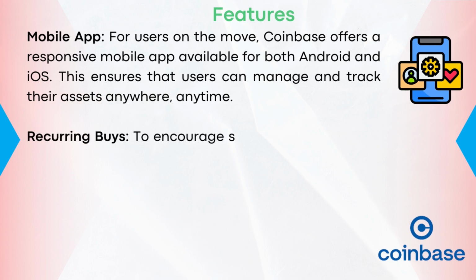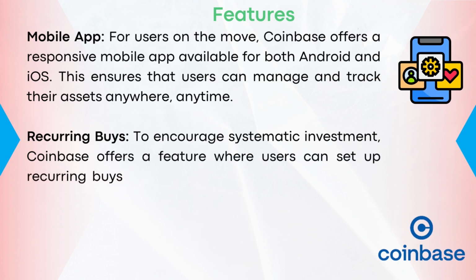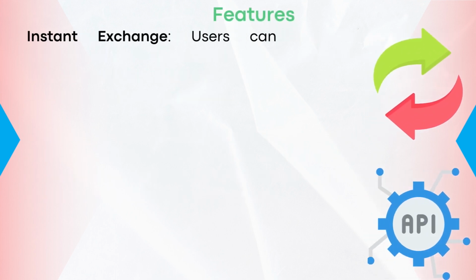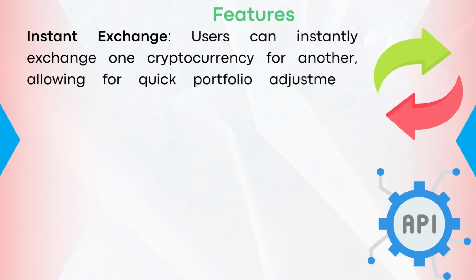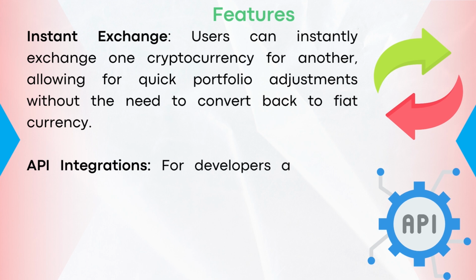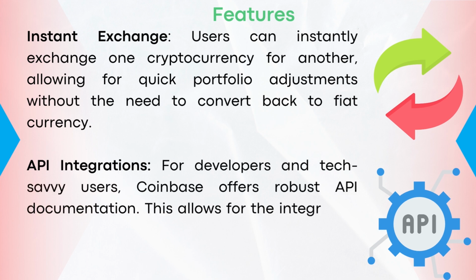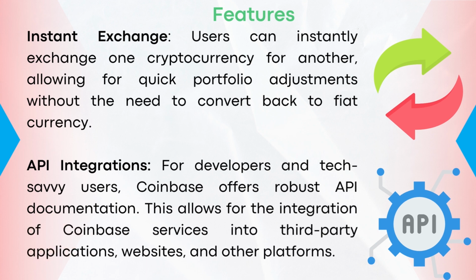Recurring buys. To encourage systematic investments, Coinbase offers a feature where users can set up recurring buys, allowing for daily, weekly, or monthly purchases of a chosen cryptocurrency. Instant exchange. Users can instantly exchange one cryptocurrency for another, allowing for quick portfolio adjustments without the need to convert back to fiat currency. API integrations. For developers and tech-savvy users, Coinbase offers robust API documentation. This allows for the integration of Coinbase services into third-party applications, websites, and other platforms.